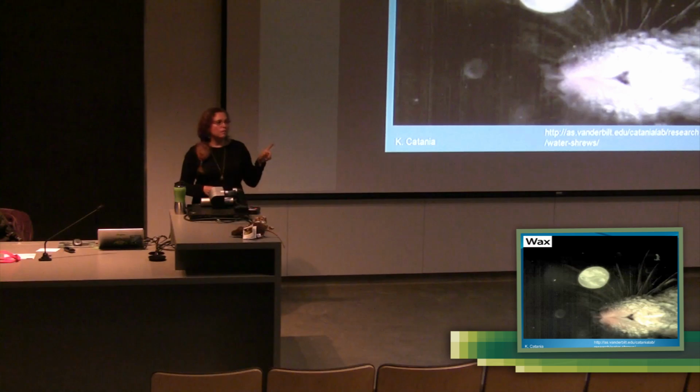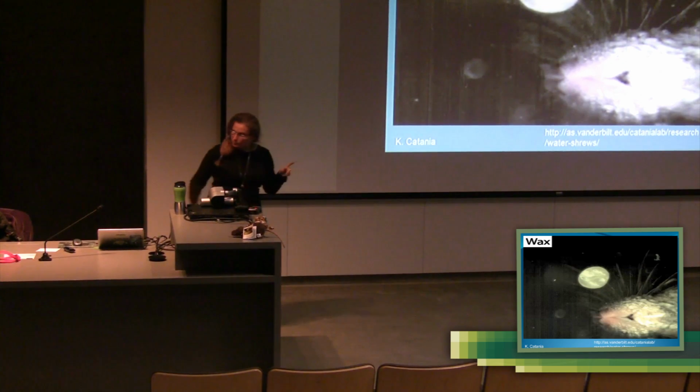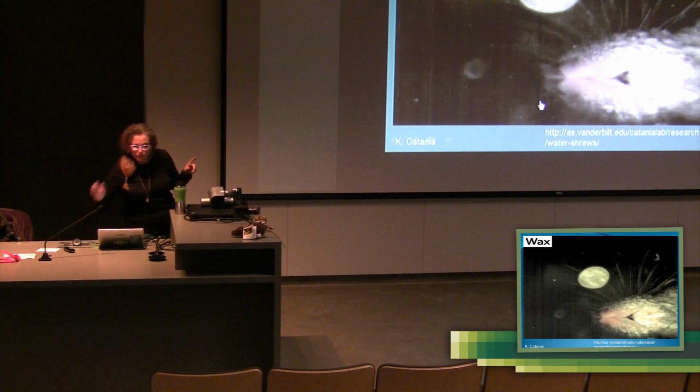And that's the other thing that Ken found, is that water shrews actually have this very unique capability to smell underwater. It does look a bit gross, that's the only thing that I'm going to mention. So he tried different enticements. This is wax. Is that what you saw? Something like that? Yeah, it was like that. You want a bubble to be able to see it.